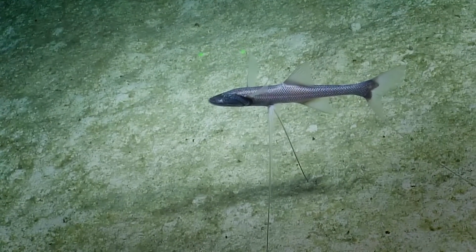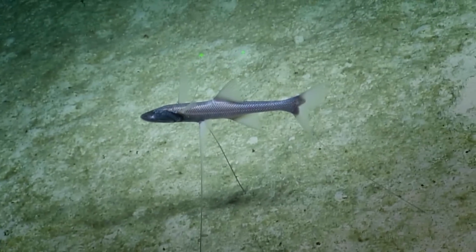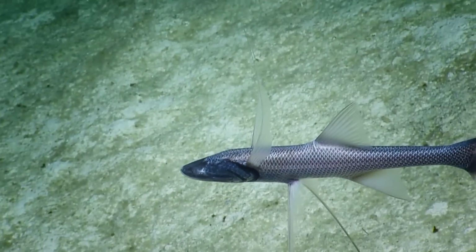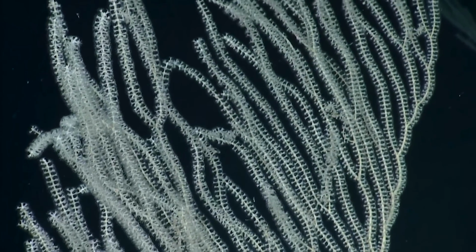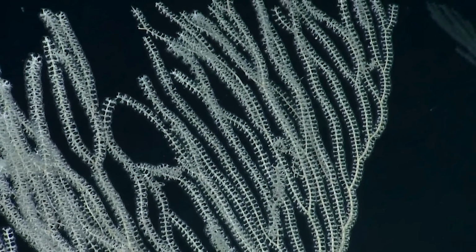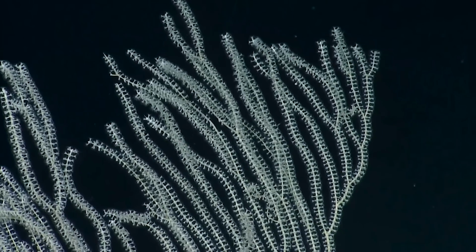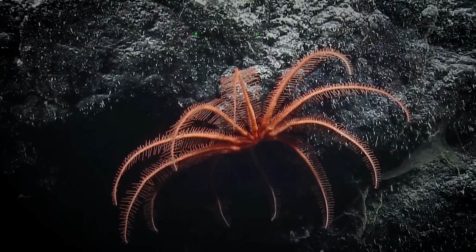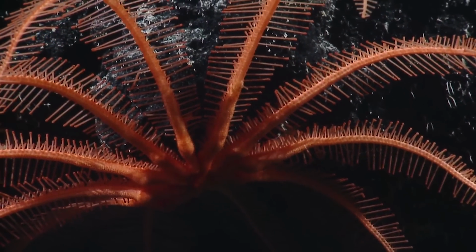And we have a request from a shore scientist to get a close zoom of the head region of any fish we come across. And that's full zoom there. Roger. Is that one of Steve's favorites, one of those primnoid corals that we're looking at? I'm pretty sure it is a primnoid. So what we're looking at right now is called the Brisingid sea star. They're actually more closely related to the asteroid sea stars, like the common sea stars you might be aware of.